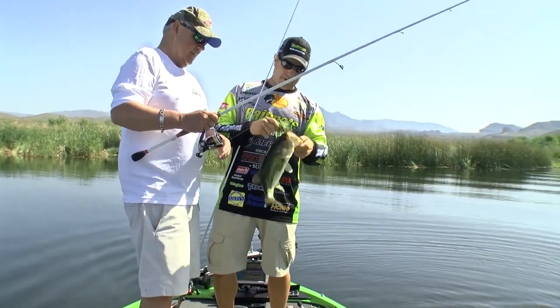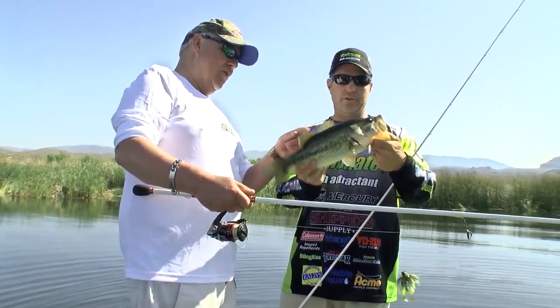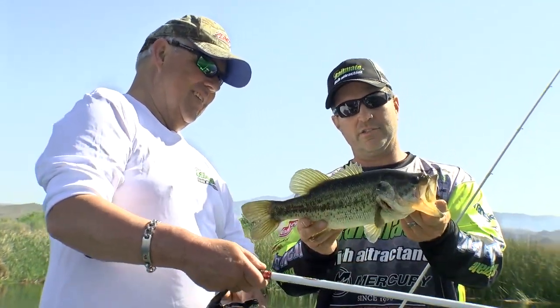Yeah, this is a small one out here. I mean, this would be a male. Our big ones are usually 5, 6 to 10 pounds. Really pretty colors, too. These are a Florida strain, even though we're in Arizona. So very aggressive, nice and chunky fish.